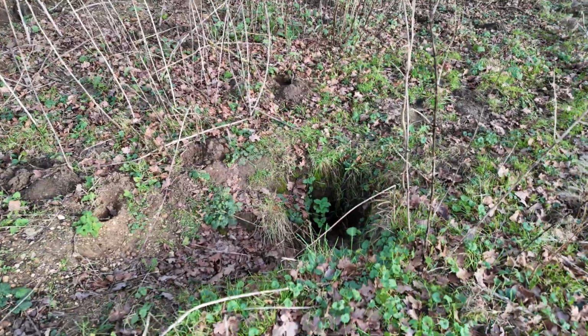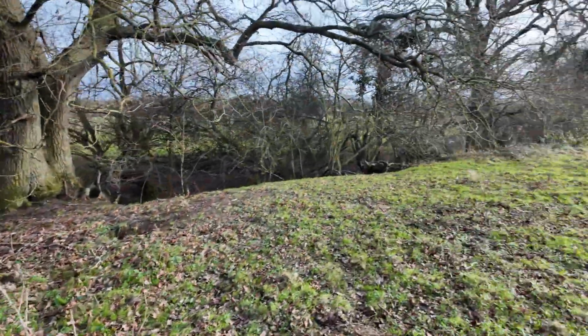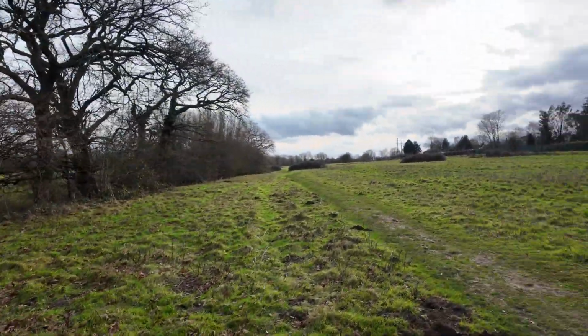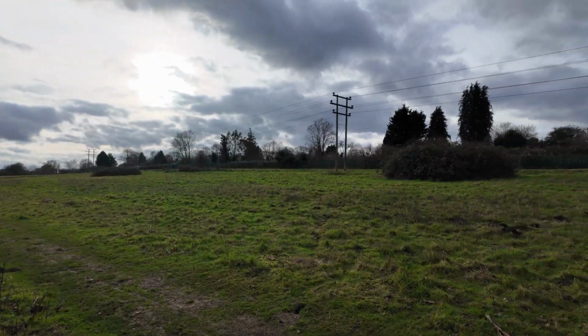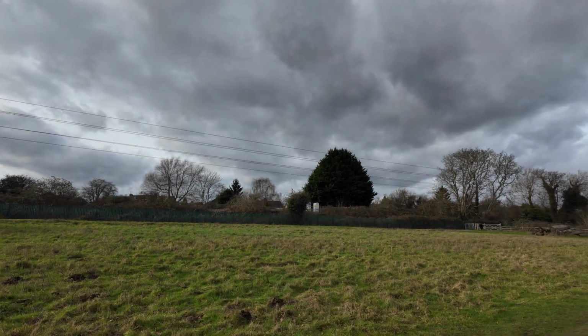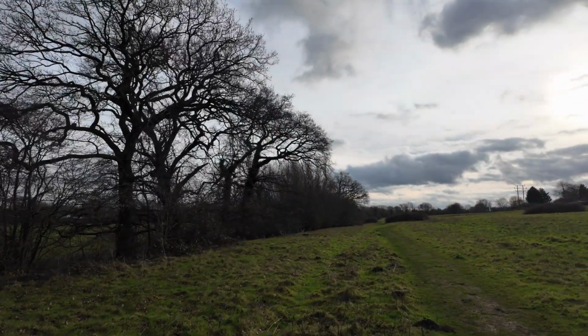Over here. Over there as well. Might be worth coming one night and seeing if they come out. Save that one for when it's a bit nicer weather.